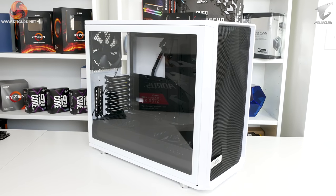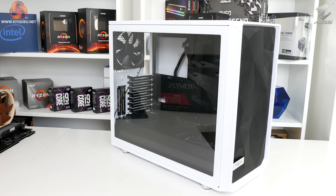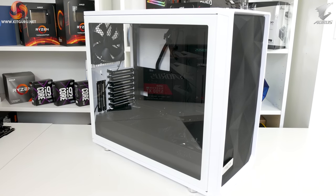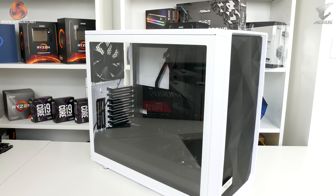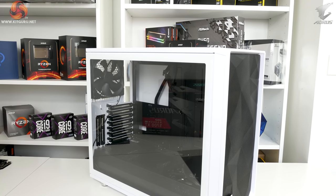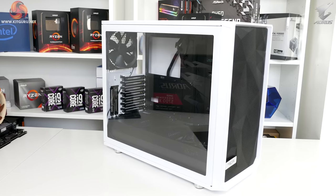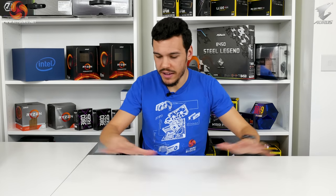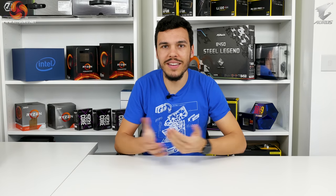And then for the case, we've gone with the Fractal Meshify S2. The reason I chose this is because it's a well-sized ATX mid-tower. It isn't too big, it isn't too small, gives us plenty of room, very good airflow, especially with our mesh front panel, and I really like the white and black design with the tempered glass side panel window. So there's our introduction for the parts that we chose. I now have an empty table, which means one thing, let's get building.